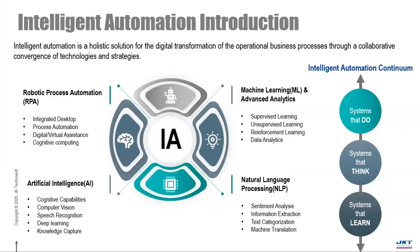And it includes natural language processing, smart APIs, etc. The third level is about systems that learn, which includes AI, ML, and sentiment analysis. So every organization has vast opportunities to apply all the technologies of systems that do, think, and learn at any point of time to improve business processes, accelerate outcomes, and enable powerful and predictive analytics.